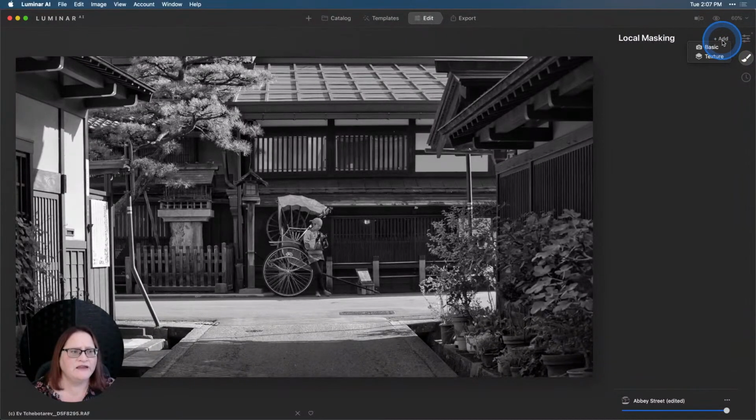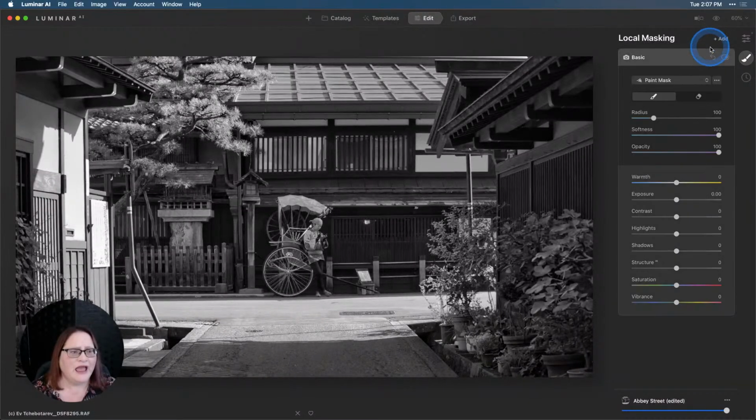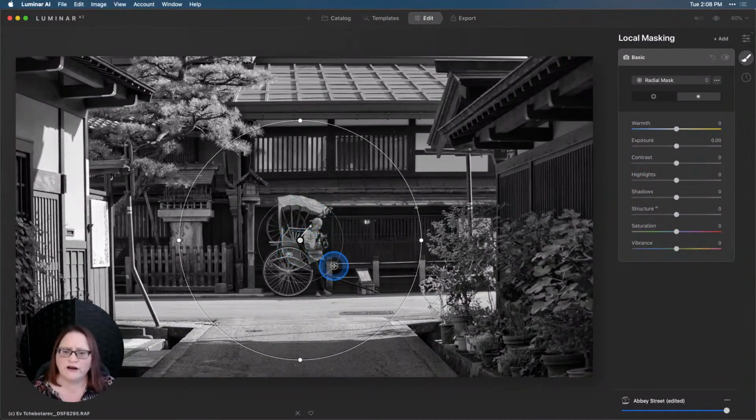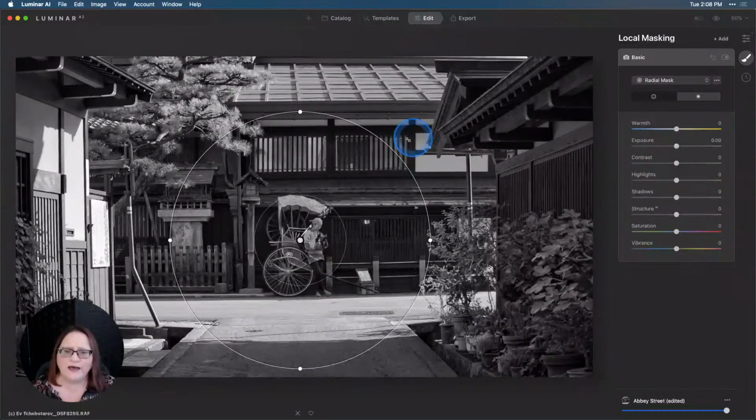I'm going to click on Add, go to Basic, and I'm going to do a Radial Mask. Now I want this to affect the center here, which is our subject. So I'm going to click on this button here to the right, and I'm going to draw a circle right over our subject. Now as I do that, the line here in the middle circle is where that effect is going to be most prevalent, and then it's going to blend out to the outer circle.